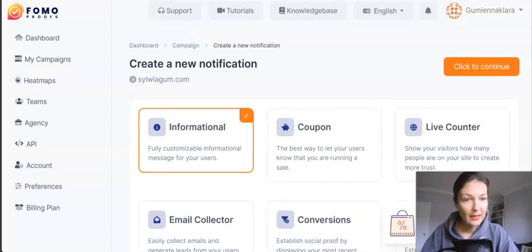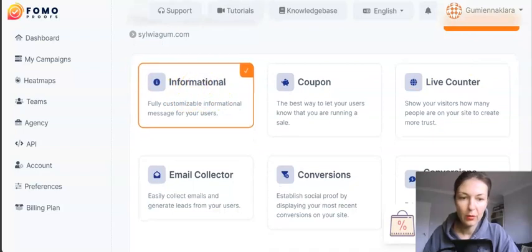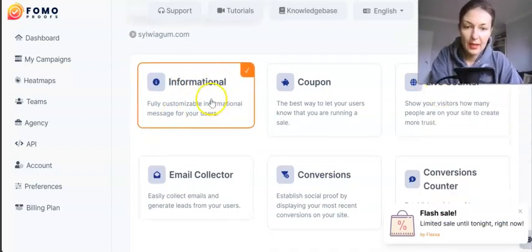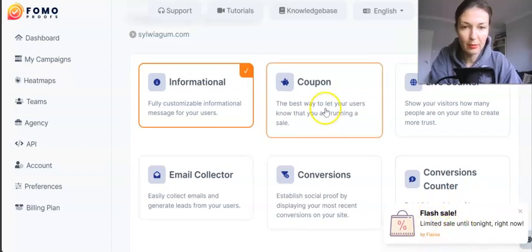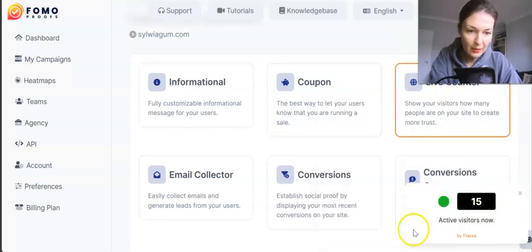But with the front end alone, I have access to quite a few widgets that I could create and place onto my website. So the informational one, now, if you hover over this, okay, let me just pop myself up here so you can see. Once I hover over it, it shows you what the pop-up or widget is going to look like. The coupon, you see, that's the widget you would create with this option. Live counter, so it's going to show you the active visitors.